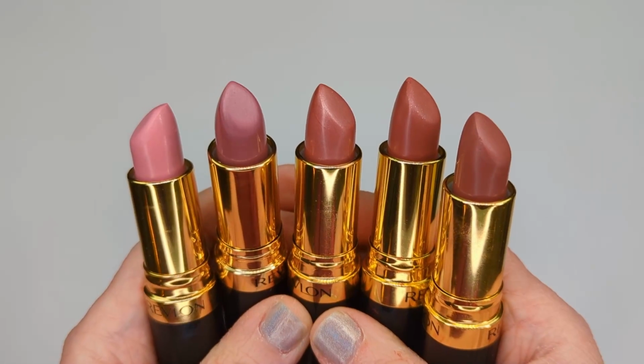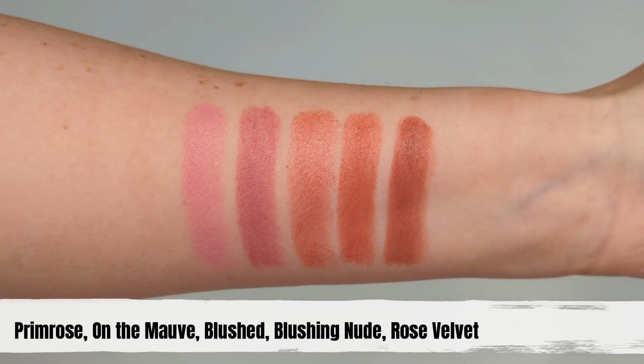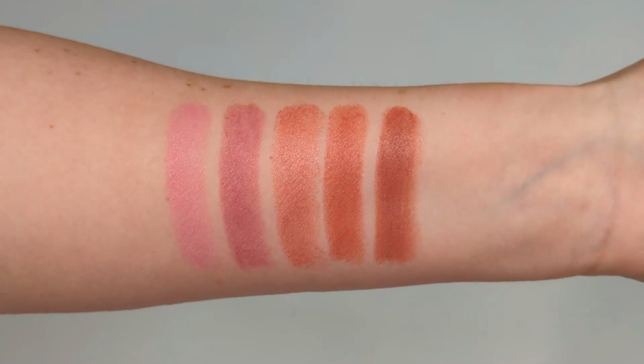They have more of a satiny type of finish. So they're not glossy, but they're not a flat matte either. The formula is very creamy, so they don't dry out my lips. And I think they have great staying power as well. And unlike a lot of other drugstore lipsticks, like the L'Oreal or Maybelline ones, these are completely unscented.